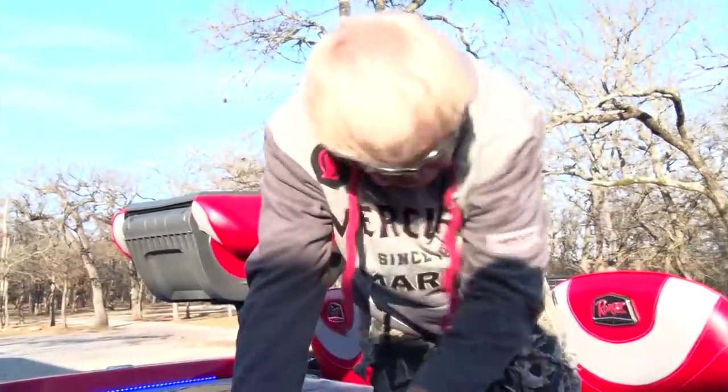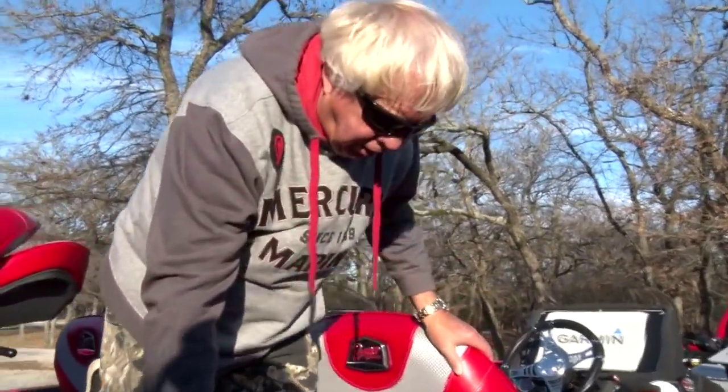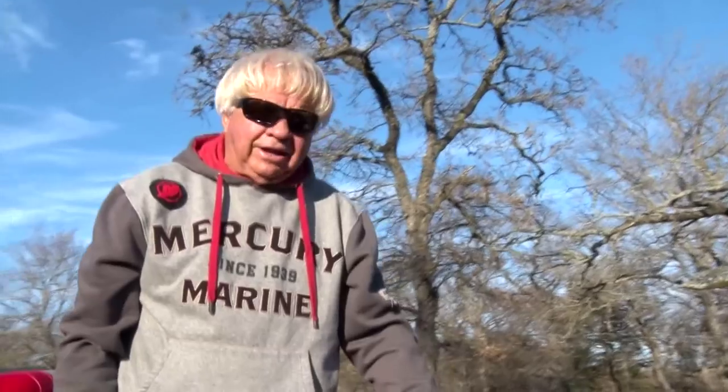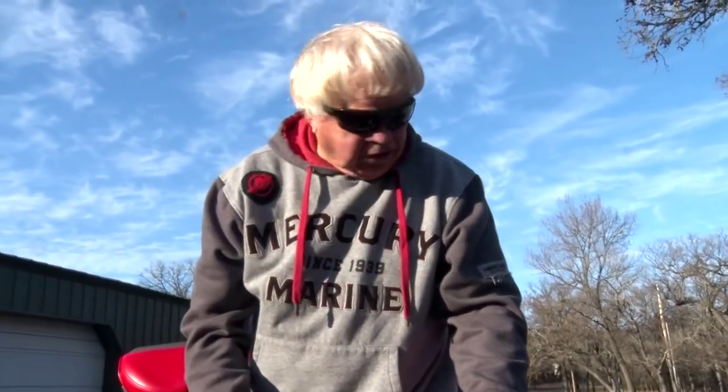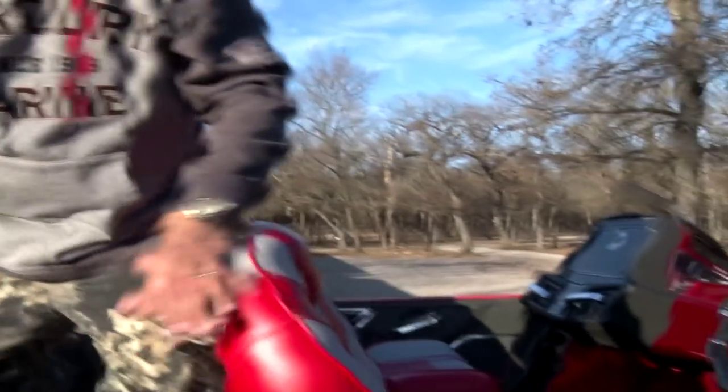When you look at this, you'll see things that are really not on a lot of other boats. We call that the Ranger Advantage, is exactly what we call it. When you get in here and start looking around, you just are kind of amazed at what it is.